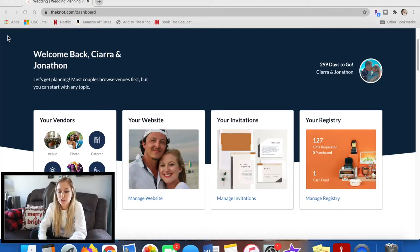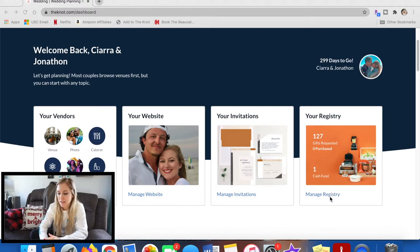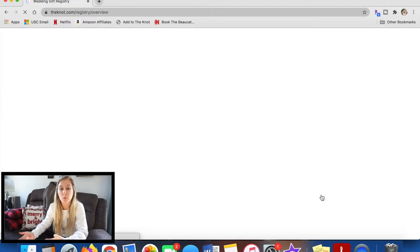Okay, so once you're on the home page basically, over here on the right hand side is where our registry is. So as you can see right now, we have 127 gifts requested and one cash fund. We haven't actually sent out the link to this, so no one has bought us anything yet and marked it off the registry. That's why it says there are zero purchased.